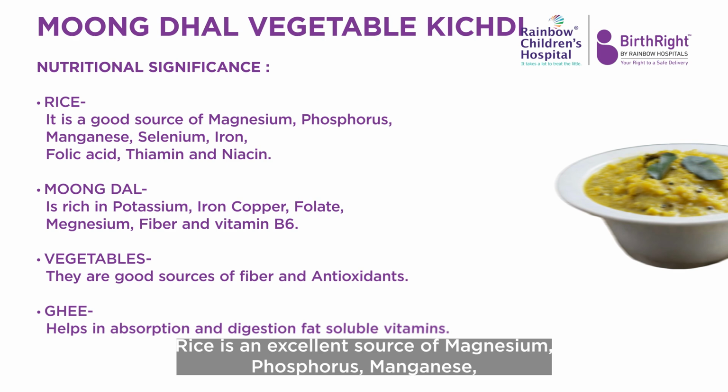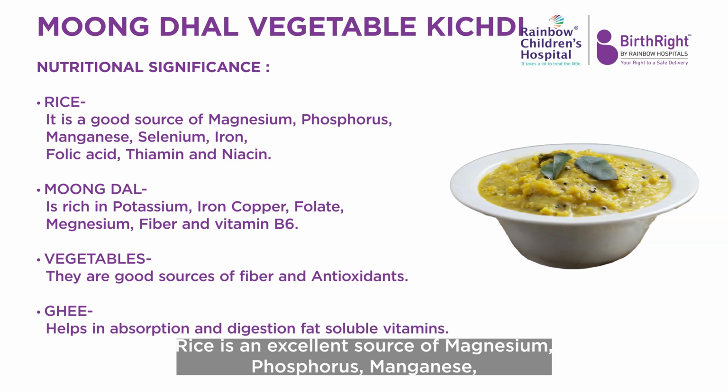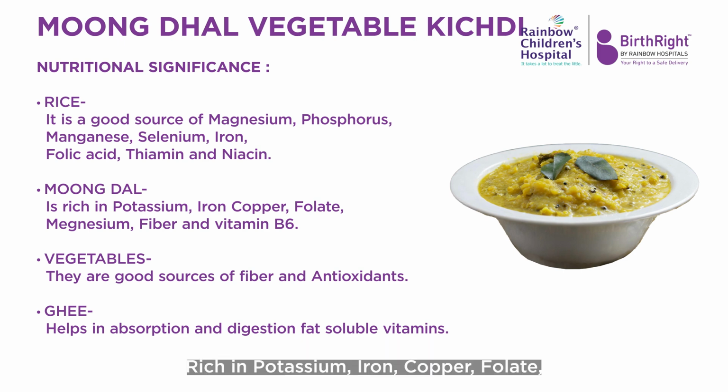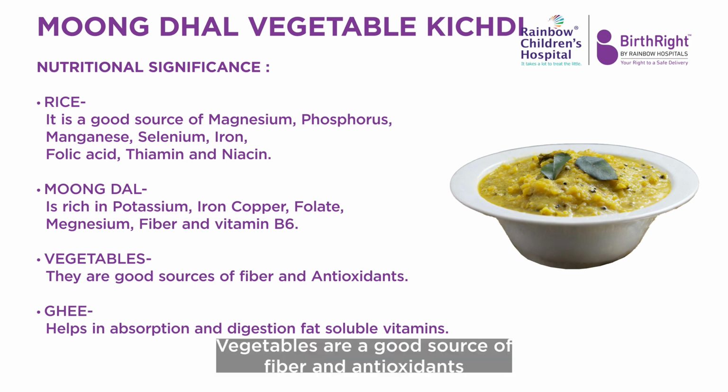Nutritional significance: rice is an excellent source of magnesium, phosphorus, manganese, selenium, iron, folic acid, thiamine, and niacin. Moong dal is rich in potassium, iron, copper, folate, magnesium, fiber, vitamin B6. Vegetables are a good source of fiber and antioxidants.